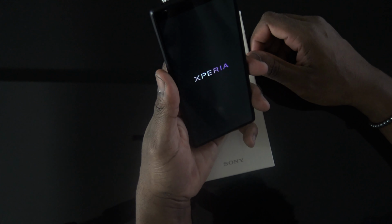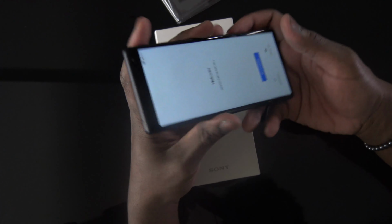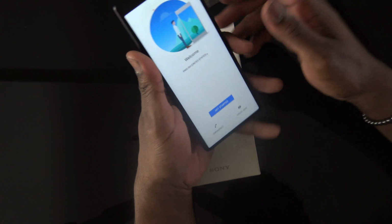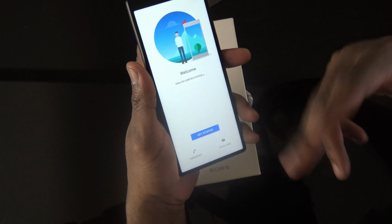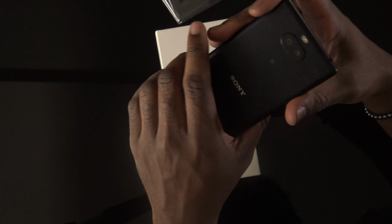As it's powering on, just kind of checking out the display. It's different in terms of the length. Hey, look at that. It is nice to hold though, but let's see here. Give me a second. I'm gonna set everything up here and then we'll dive in a little bit deeper. So I'll be right back.